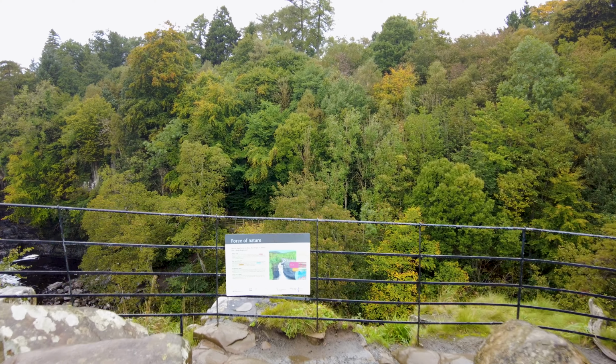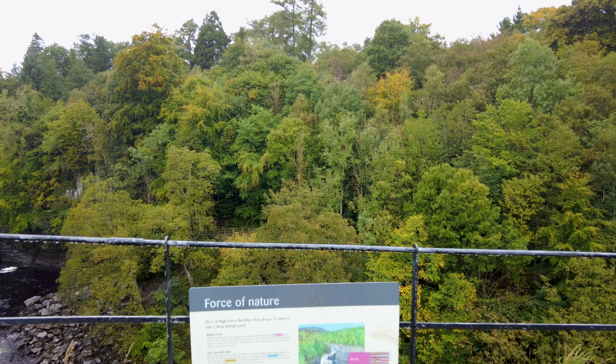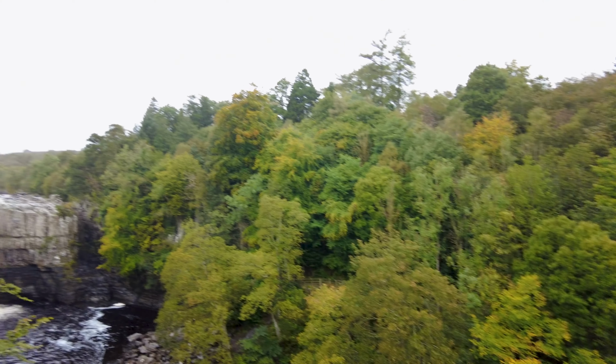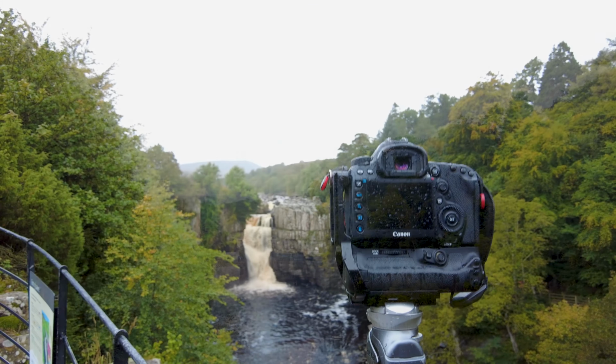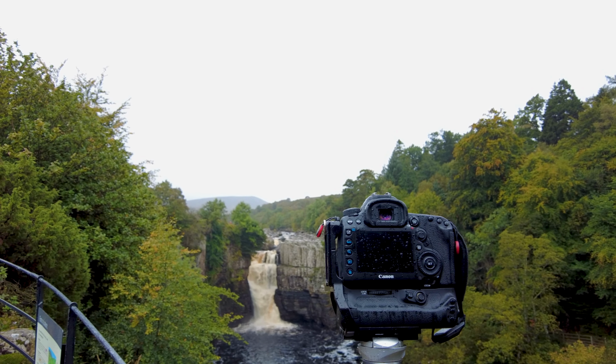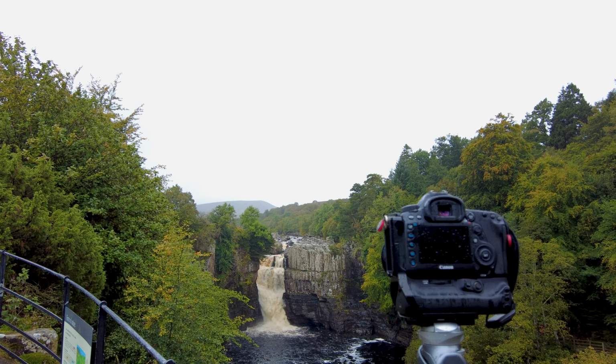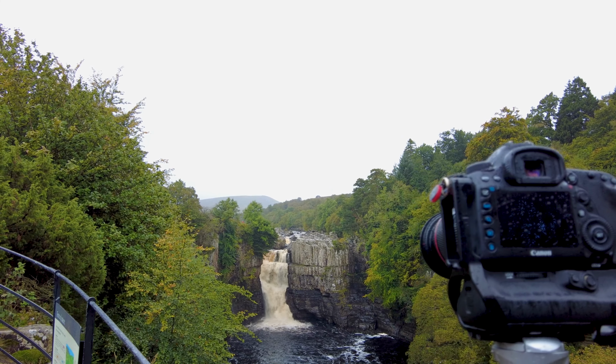Right, well, we've made it to this platform that we could see from the other side, and it's a reasonable view. It's not quite central, but you can see the composition there with the camera and the force behind, high force behind. So yeah, I have, which I'll put up if any of them are any good.